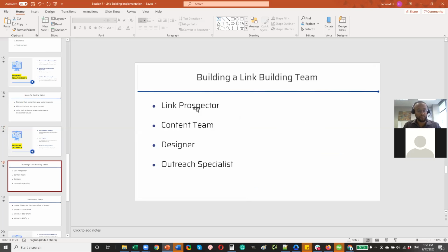I would have your link prospector. So really this can be a virtual assistant. They don't necessarily have to have SEO experience. It's always great if they do. And basically, I would give them your target list of keywords, some of your requirements as far as what domain authority that this website needs to have to do outreach for, and then give them that spreadsheet and just have them say, hey, go out and find me 50 guest post opportunities. And that's really all they do. And those can even be like a fixed price type of engagement where you do it once a quarter or once every 6 months or something.